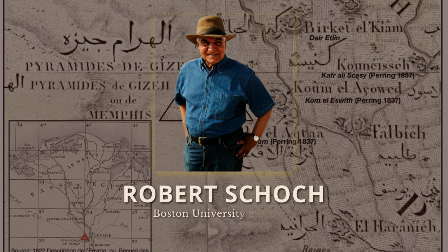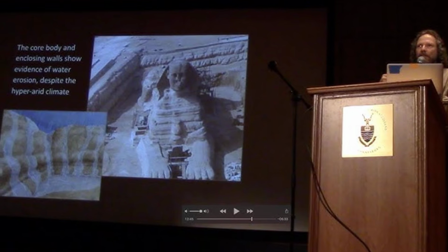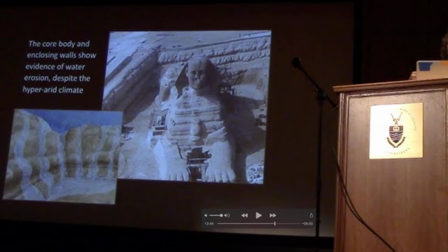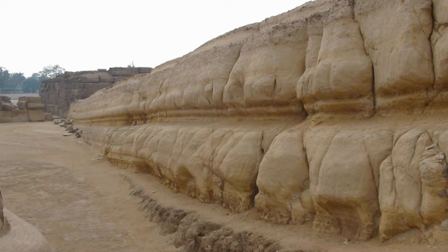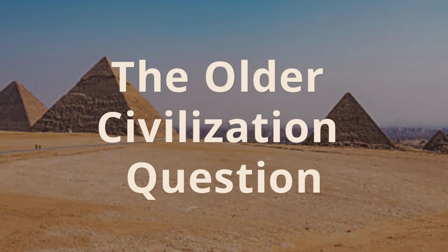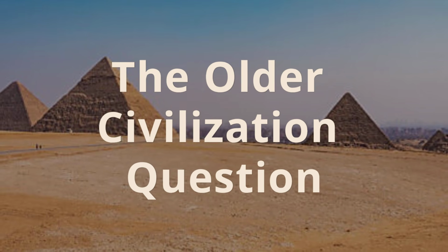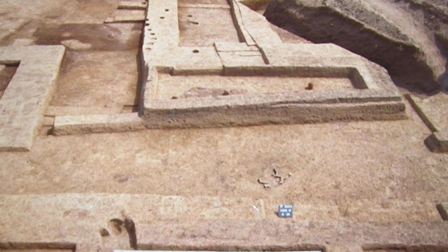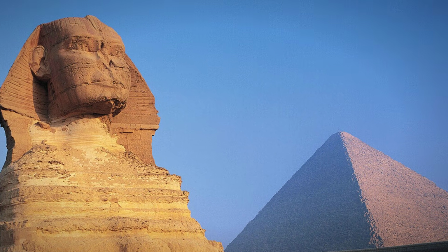Now here's where it gets active. Robert Schoch, the Boston University geologist who published water erosion evidence for a much older Sphinx in 1992, has spent over 30 years trying to answer a specific question. What built the erosion channels on the Sphinx enclosure walls, channels that require thousands of years of heavy rainfall to form, in a region that has been desert since at least 7000 BCE? The answer to that question requires a civilization old enough to have built the Sphinx before the desert formed.